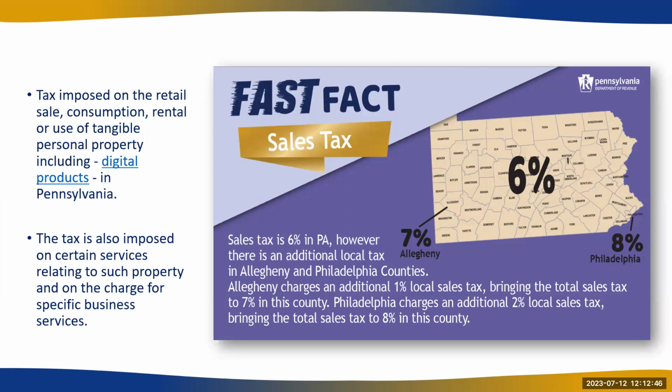If you buy an item at retail and the item is delivered to, used, or consumed in Pennsylvania, then the sale occurred in this Commonwealth. If a business sells and delivers an item to an out-of-state location, then the sale was not made in Pennsylvania and is not subject to Pennsylvania sales tax.